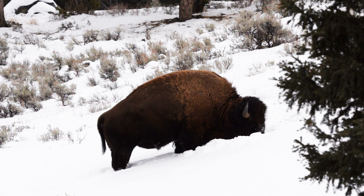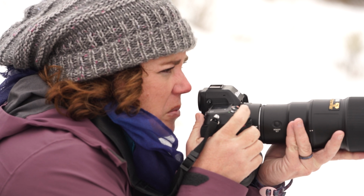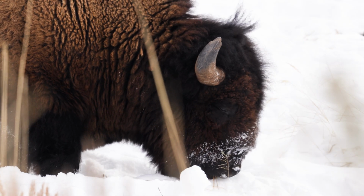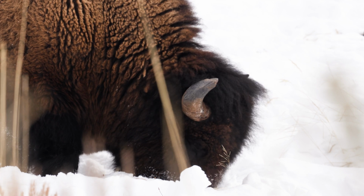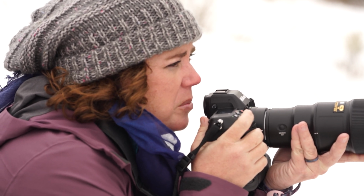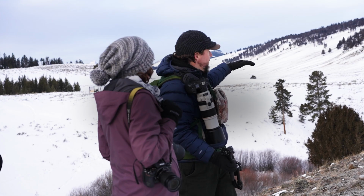So we're sitting here watching a bison feed, and it's really interesting watching the bison with its big shoulders move its head back and forth through the snow and get snow all over its face in order to get to the vegetation below. I was really curious as to why they had snow all over their face all the time, but that's one of the beautiful things about taking a moment even away from the camera and watching the behavior, is you understand a little bit more about your subject.